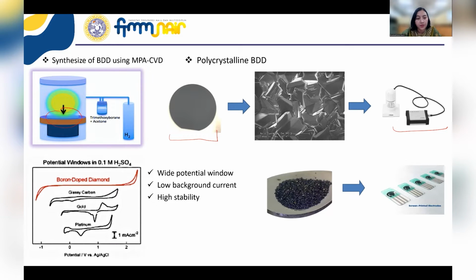So that's the principle. And besides the polycrystalline boron-doped diamond, we have a nano size of boron-doped diamond, which we call boron-doped diamond nanoparticles or nanopowder, with a size in the range of around 0 to 50 nanometers, and we can make it in other sizes as well. And then we fabricate this boron-doped diamond nanomaterial as a screen printed electrode.